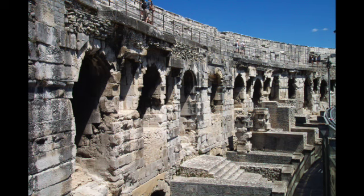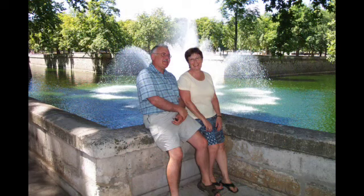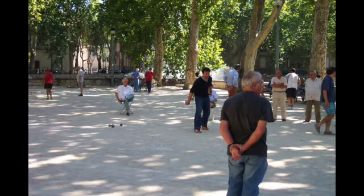After visiting the amphitheater, we did spend some time getting cool in some of the shade areas around Nîmes. It was a beautiful city to visit with fountains and streams running through. And we even managed to find an area where the locals under the tall shade trees were playing boules. And boy, they certainly put us to shame as they were extremely good.